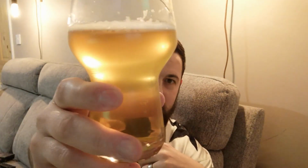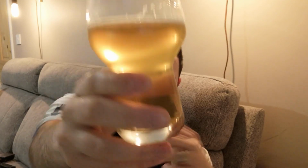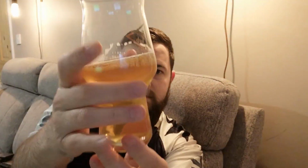Oh, wow, definitely smell that dank, resinous, piney notes coming through. Oh, I'm not getting much citrus, maybe a little bit of peel. Looks light in the glass. The lighting maybe not the best in here.